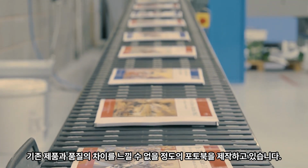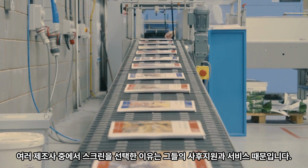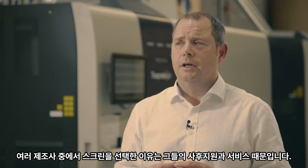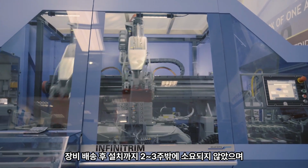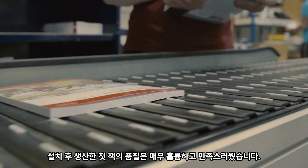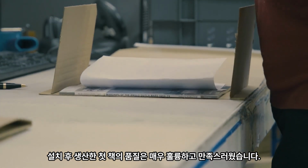When we looked at all the different manufacturers, we chose Screen for their support and service. The installation on one of these boxes took 2 to 3 weeks, and the first product off, the first book off, was perfect. Really, really good quality. So we were very, very pleased.